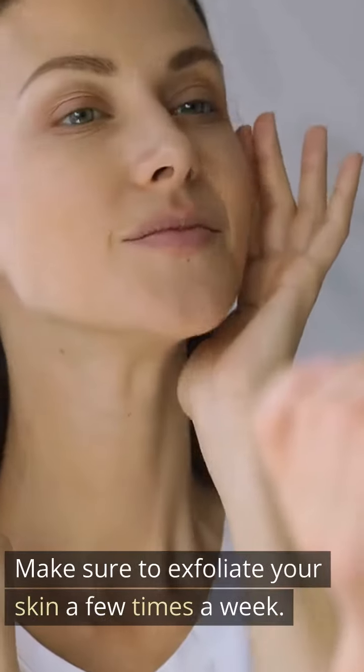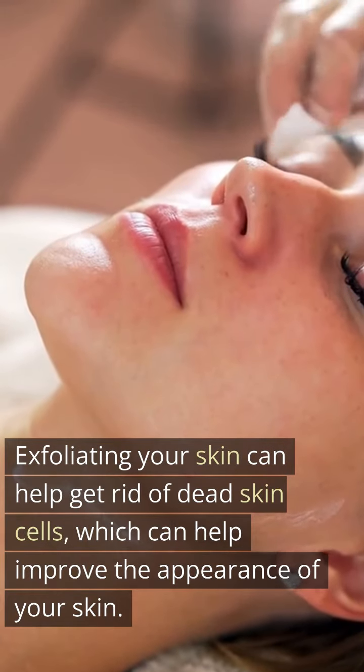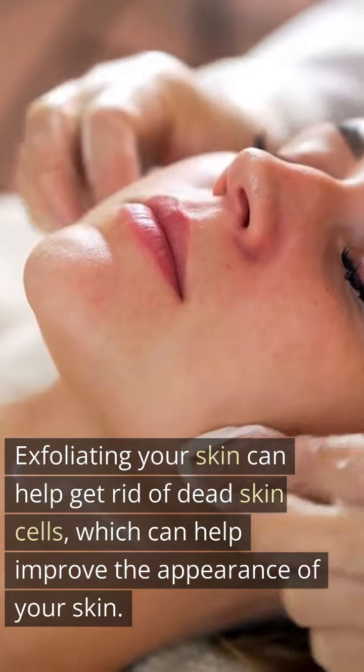Make sure to exfoliate your skin a few times a week. Exfoliating your skin can help get rid of dead skin cells, which can help improve the appearance of your skin.